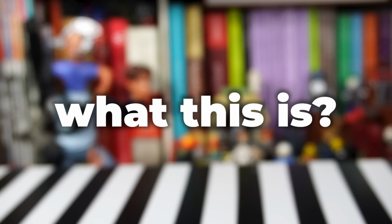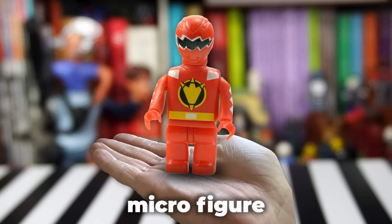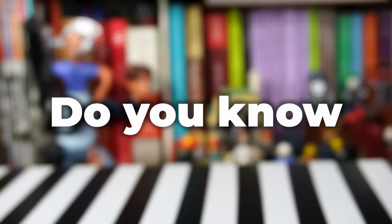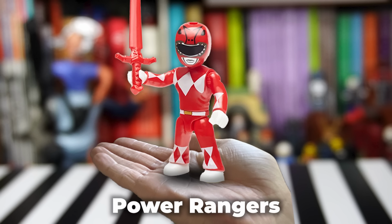Do you know what this is? This is a Mega Bloks Power Rangers microfigure. Now, do you know what this is? This is also a Mega Bloks Power Rangers microfigure. Though, while Mega Bloks had the Power Rangers license for over 15 years, most people don't know that.